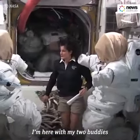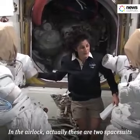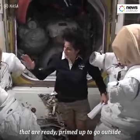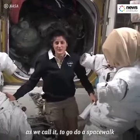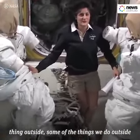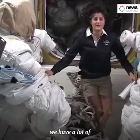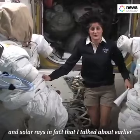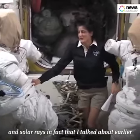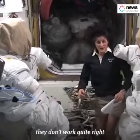I'm here with my 2 buddies in the airlock. Actually, these are 2 spacesuits that are ready, primed up to go outside, as we call it, to go do a spacewalk in case we have to do anything outside. Some of the things we do outside are just like inside repairs. We have a lot of electrical boxes and machinery and solar arrays, in fact, that I talked about earlier, that are outside, and sometimes they don't work quite right.